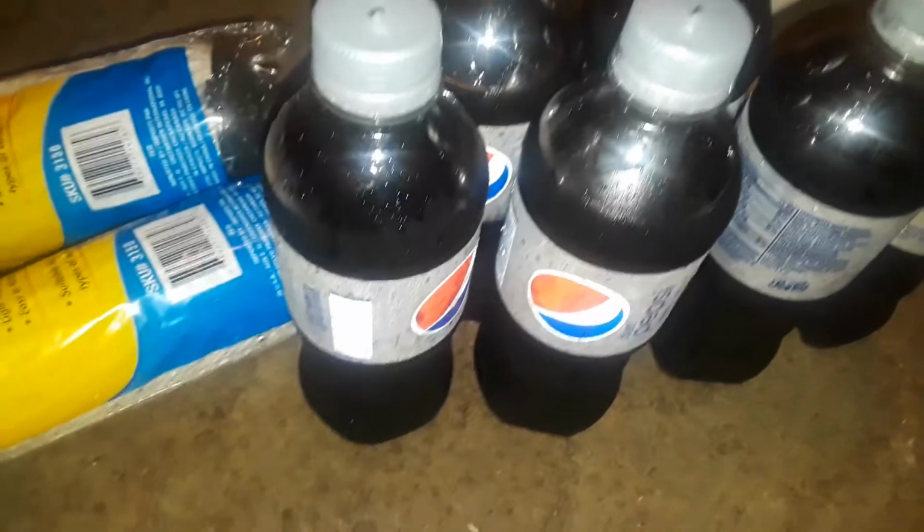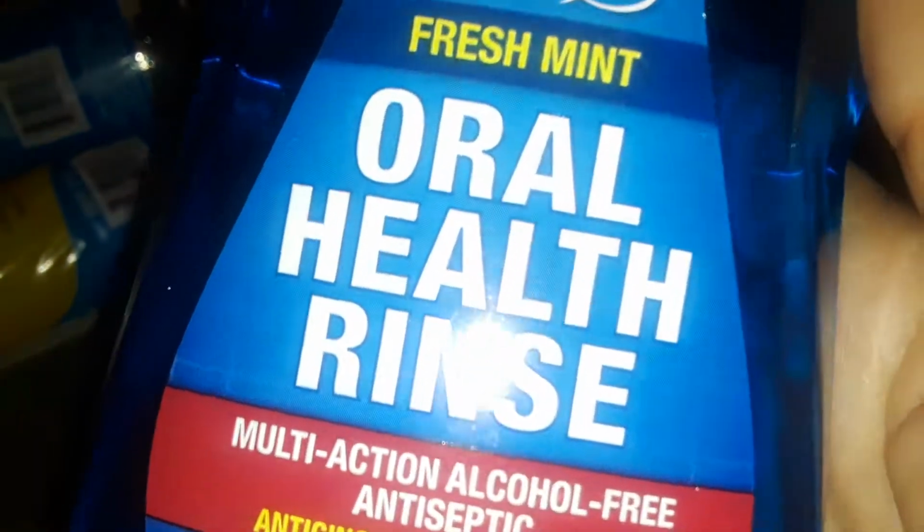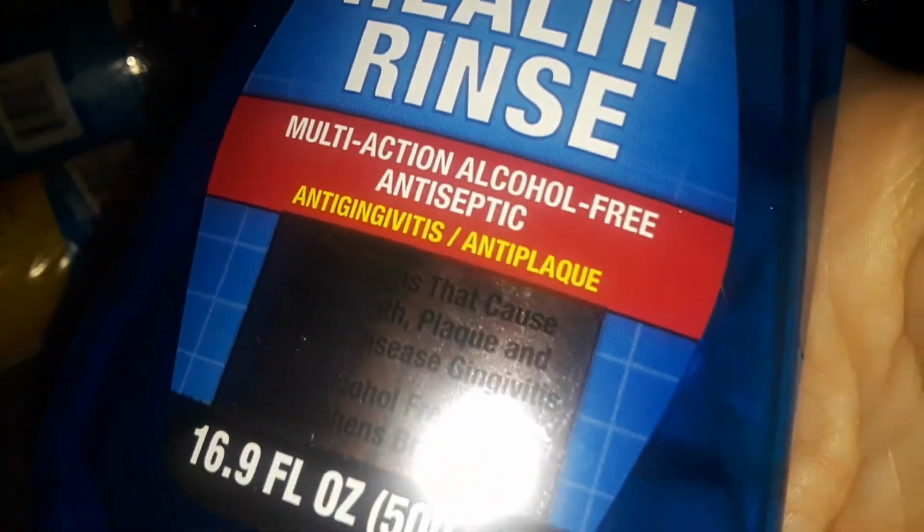And then I picked up one of these mouthwash for my son. I figured I'll give him one of these, see how this works. This is the Oral Health Rinse. So I got that one. I picked that up for him. I think it's a peppermint or something like that.